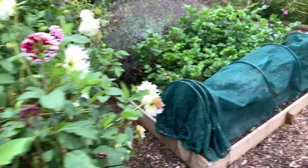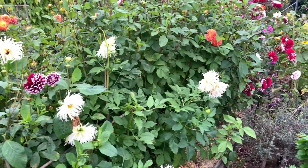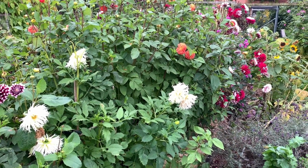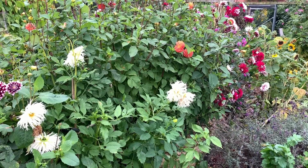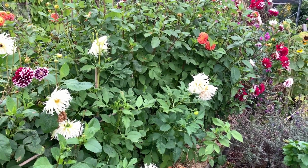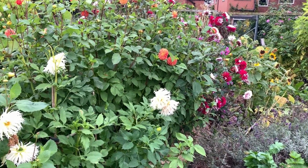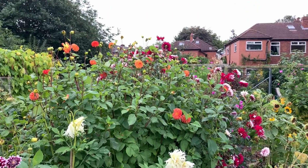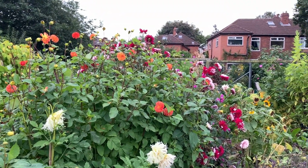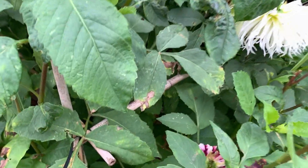Here we have our little dahlia section. So if you have a look back through the videos, you will find a clip from earlier in the year. My friend Mark came down and we built a bamboo frame throughout the middle of that to support the dahlias. It's obviously done its job because they are over 6 feet tall, some of those. They're doing really, really well. They haven't fallen over. You can see part of the bamboo frame there.